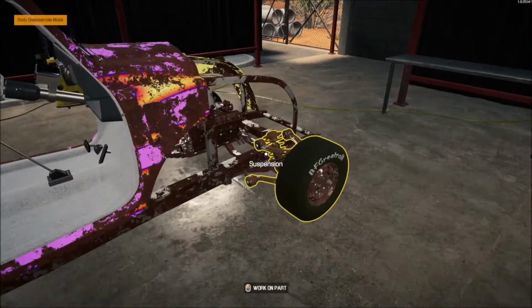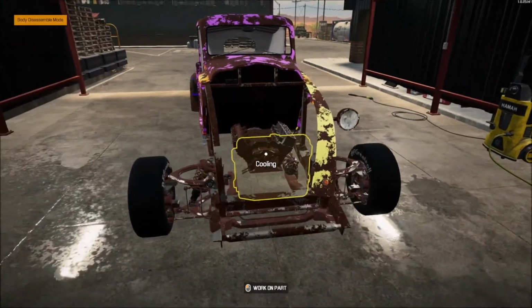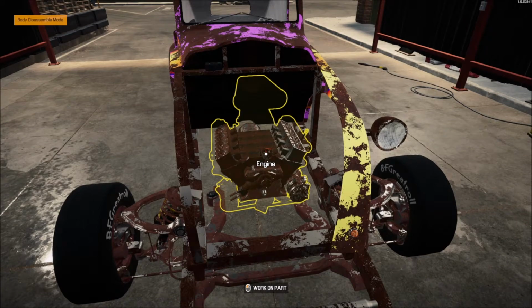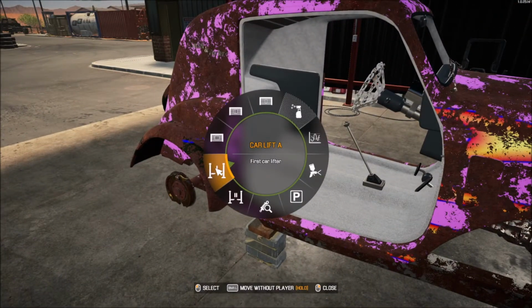Oh, only 560. That's not too bad. The engine in here is a V8. Okay, I can deal with that. All right, I think we are good. So let's move her into car lift number 1.